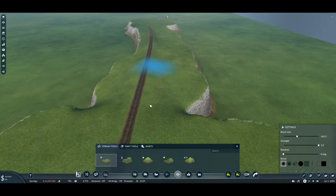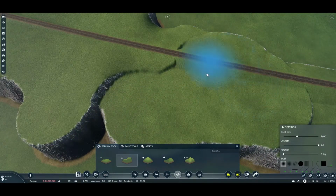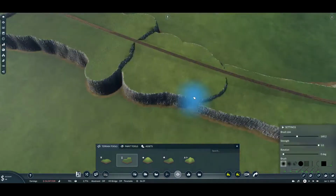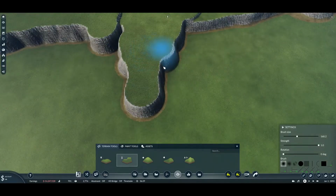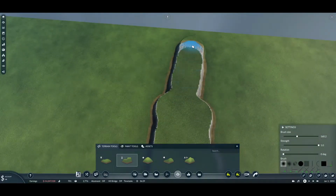So that's really about all I have to say for now. I will continue to build this, though not in complete silence, maybe relative silence, I don't know. So yeah, just watch me build, I guess.